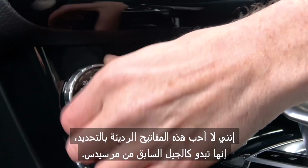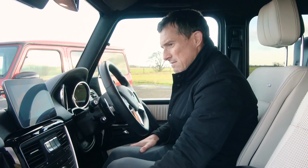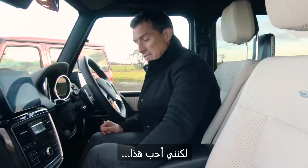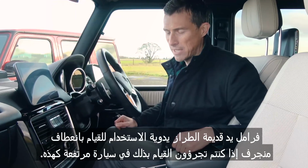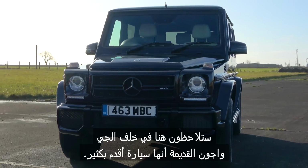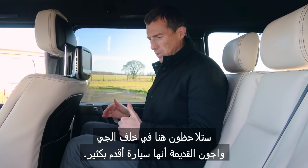Particularly don't like these cheap switches down here. They're very last generation Mercedes, as is this, look. Designo. I do like this though. Good old-fashioned manual handbrake for if you dare to do a handbrake turn in a tall vehicle such as this. May topple over. Here in the back of the old G-Wagon, you notice that it is a much older car.